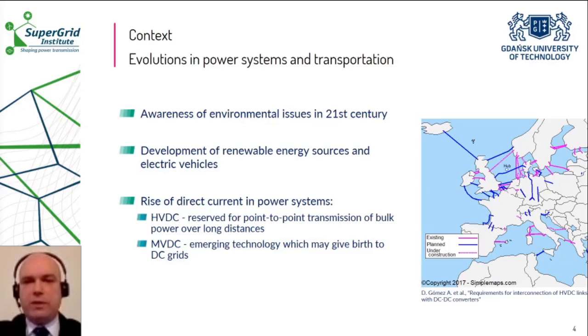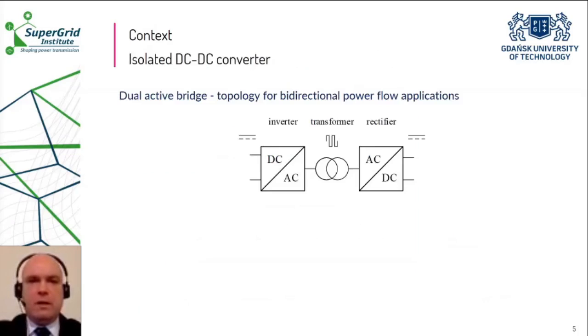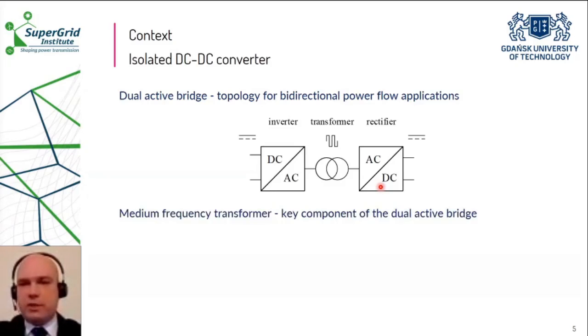MVDC, medium voltage direct current, is an emerging technology which may give birth to DC grids. One of the enabling technologies of DC grids is the isolated DC-DC converter. An interesting isolated DC-DC converter topology for bidirectional power flow applications is the dual active bridge. The dual active bridge is composed of a voltage source inverter, a transformer, and a rectifier. The transformer, the medium frequency transformer, is the key component of the dual active bridge.